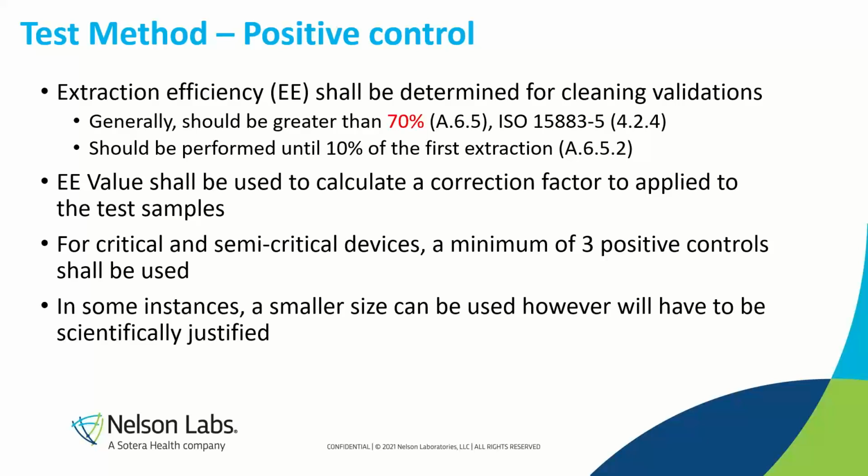Now, if your positive device control falls below 70%, then you'll need to take a look at your cleaning validation and evaluate whether a different extraction method or a modified extraction method would be appropriate in order to achieve greater than 70% extraction efficiency. So that is something that's going to change. Historically, there hasn't been an acceptance criteria for the extraction efficiency, and so there was no need to assess the extraction method, but now the need is there based on this acceptance criterion.